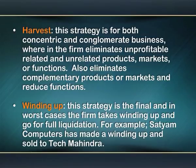Harvest. This strategy is for both concentric and conglomerate businesses wherein the firm eliminates unprofitable related and unrelated products, markets or functions. It also eliminates complementary products or markets and reduces functions. Winding up. This strategy is the final one, and in the worst cases, the firm takes winding up and goes for full liquidation. For example, Satyam Computers has made a winding up and was sold to Tech Mahindra.